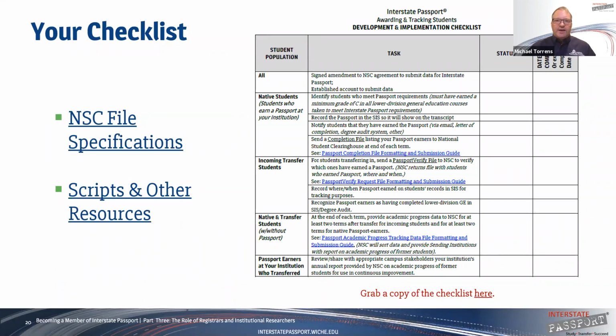So finally, there is a development and implementation checklist that needs to be filled out. And as registrars and institutional researchers, we have an important role in that. You'll see the links on the checklist, which will provide you the National Student Clearing House file specifications for both the Passport completion, PassportVerify reporting, and also the academic progress tracking verifying. And as I mentioned, the community, we have access to scripts and other resources that can ease that process for reporting. And please feel free to make use of folks like myself and LaDawn who are available to help. And we also have some IT folks involved, which is always helpful.